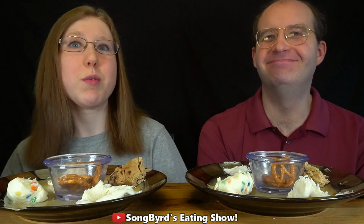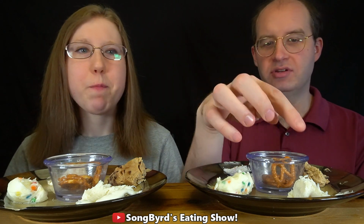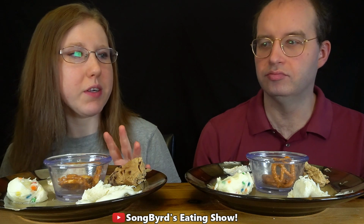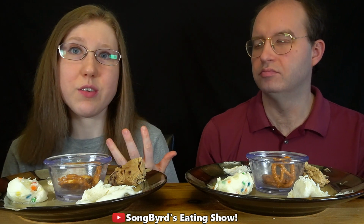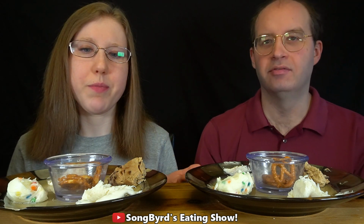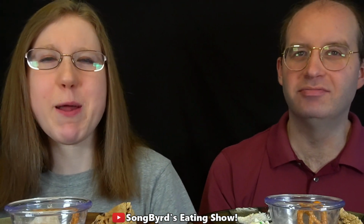But for you, what would you overall think? I love the cookie dough most. This one is pretty good. This one was pretty decent. Yeah, for me too, the cookie dough was my favorite. So that's definitely a favorite for both of us. It's exactly like cookie dough. My second would probably have to be Dunkaroos, followed by the Cinnamon Toast Crunch, and then the Fruity Pebbles. Fruity Pebbles was just meh. Didn't work.